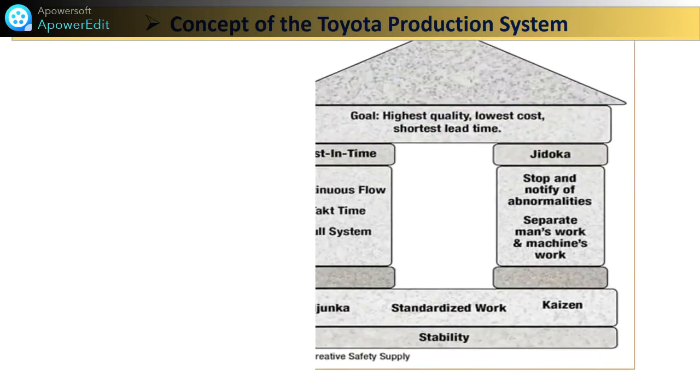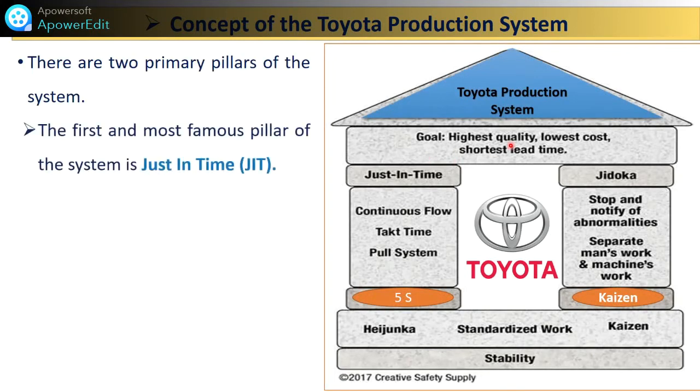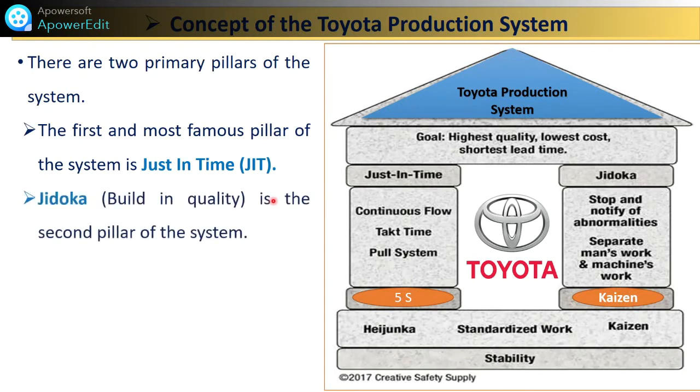Friends, under this concept of Toyota, this is the main house. It is a well-known house which represents this TPS system. What is the Toyota Production System? There are 2 primary pillars of the system. The first and most famous pillar is just-in-time, and the second pillar is JIDOKA, built-in quality. You can see it in the image also. Toyota developed these 2 main pillars.